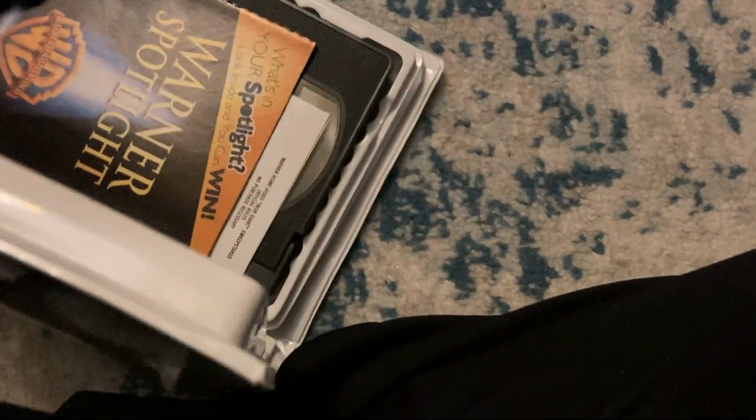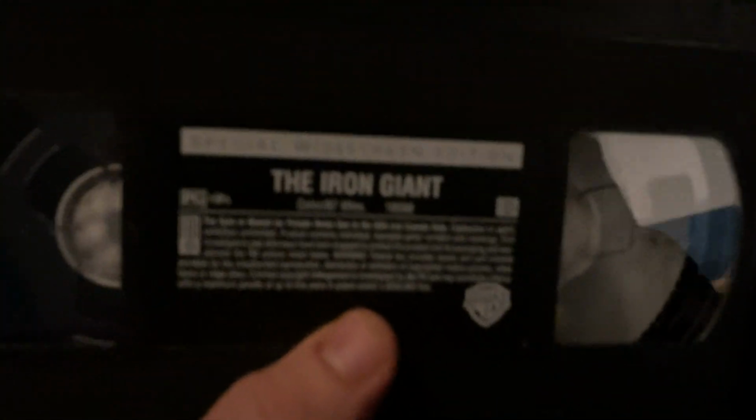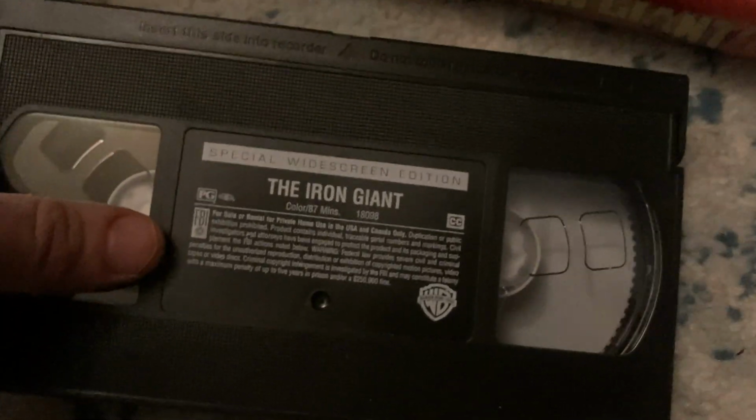And now let's see. So let me get the figure out. It's going to be a trick, complicated. Don't worry. There you go. Here's the tape with the ink label on it, and the print date is December 2nd, 1999, which is the actual year of release. I know there might be a full screen edition, but I have the widescreen edition right now.